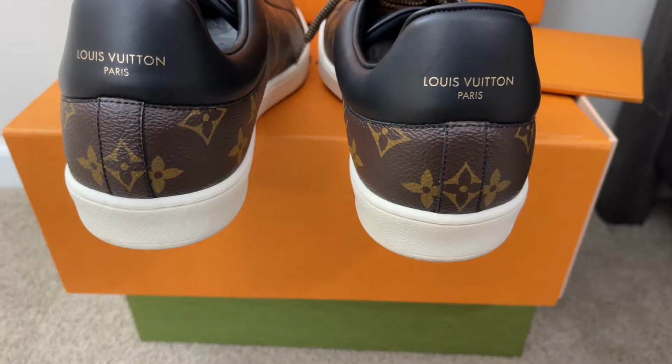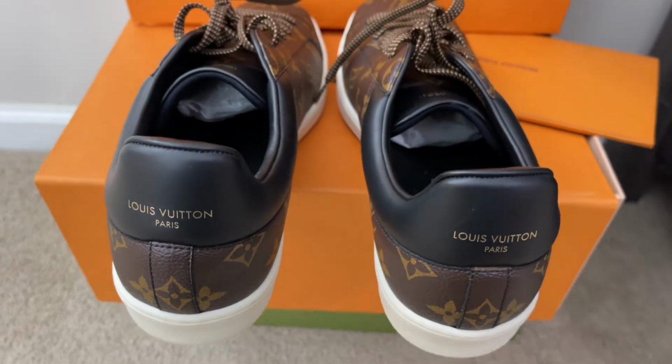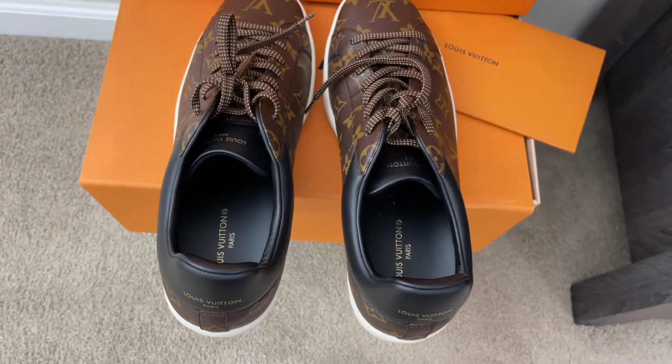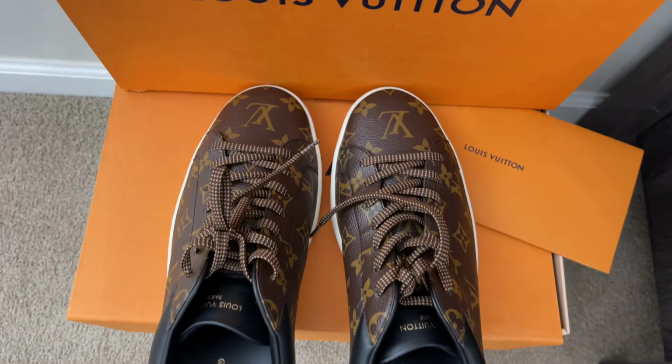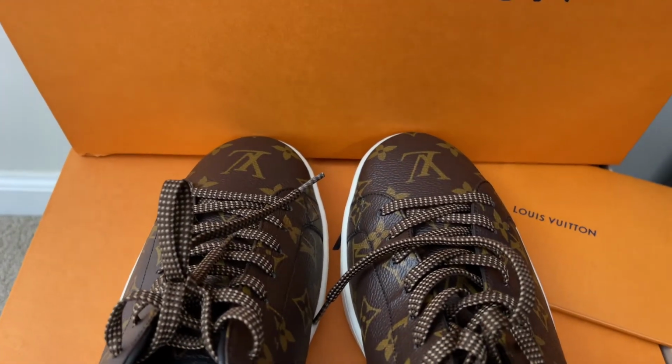But that's the shoe, man. We're taking a look here at, of course, the Luxembourg sneaker. I like this shoe a lot. When you see these, you definitely know what they are, because this has the monogram print, which all started with this particular monogram. Well, it actually started with Damier Bean, but with this LV all over, you definitely know when you see this sneaker what it is. Just a brown classic shoe.